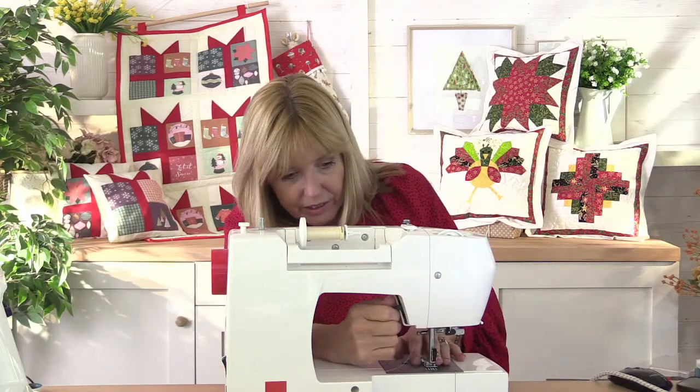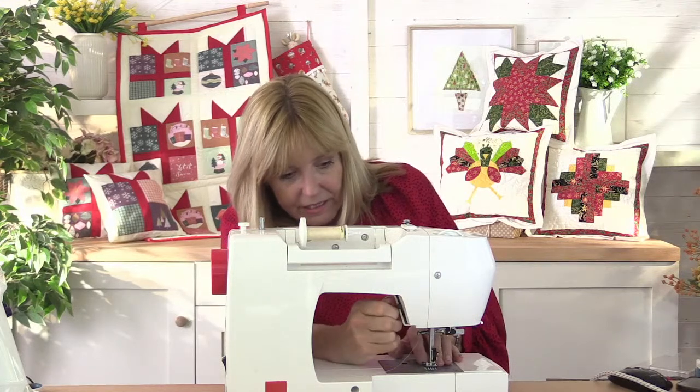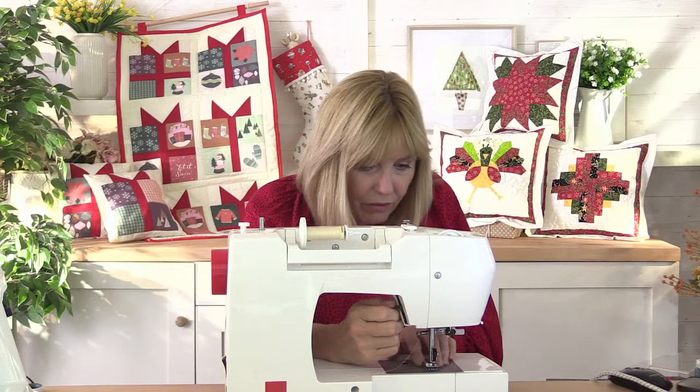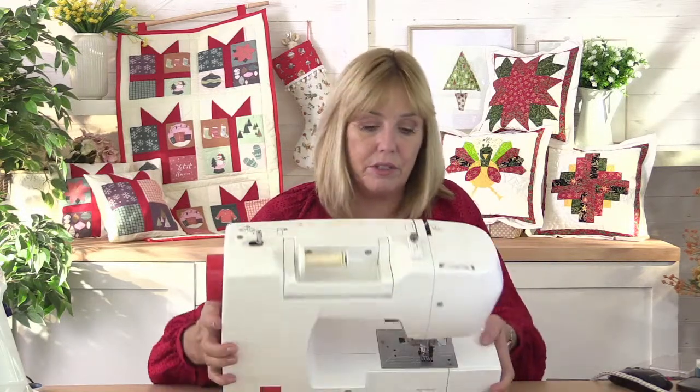Let's have a look underneath. So I'll put the foot back on again. So some machines will open up at the front. What am I doing there? Putting it on the wrong bit. So you can literally open that up. This one doesn't.